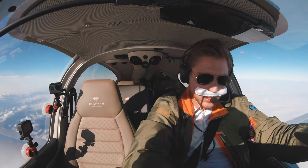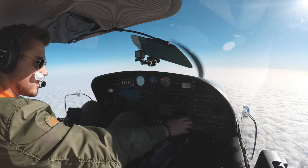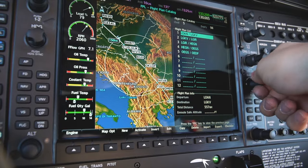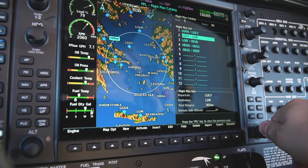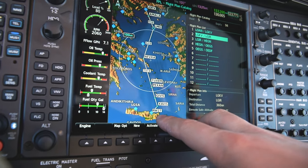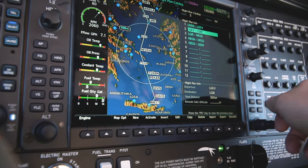So, we are now 1 hour into the flight, and I'm gonna show you our route that we are flying this time. So, today we are flying from Neustadt to first Kavala in Greece, then we continue from Kavala over the Greek islands down to Crete, to Heraklion or Iraklion, how the Greek people say it, and sleep there.